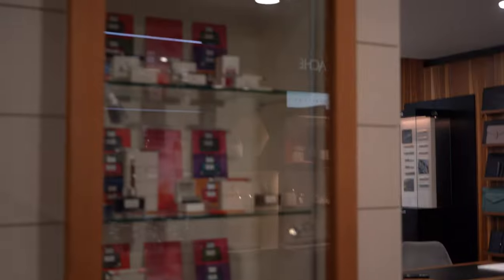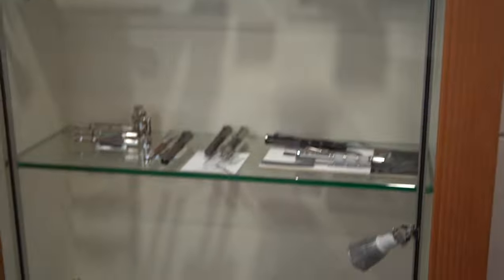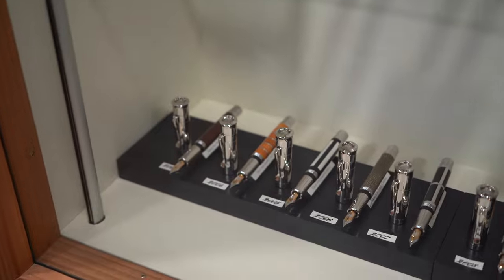Montblanc, Montblanc. Do you have something I want to discover today? To be honest, not really. The Great Characters, you know, pretty much the classic pen of the years, are always magical to look at.